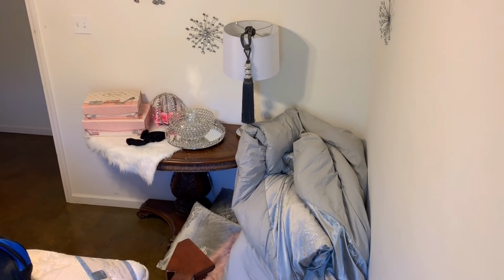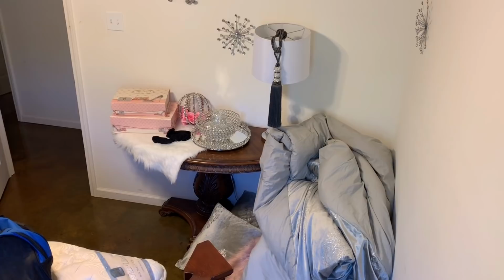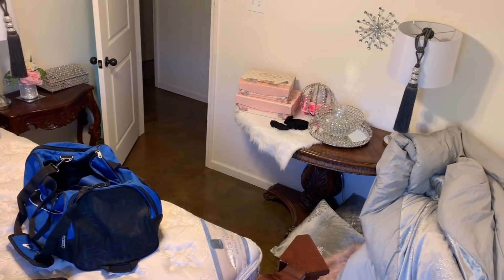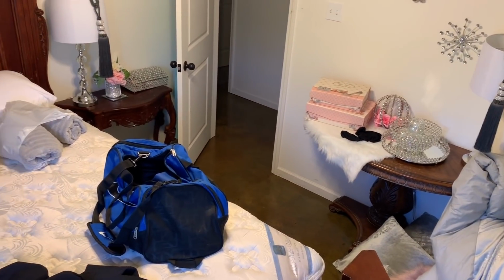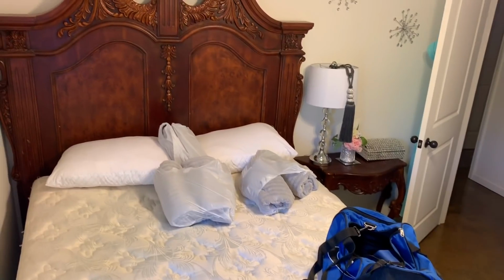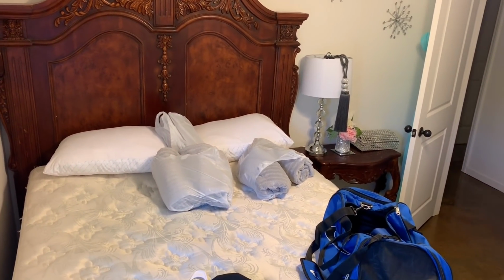Now we are moving into the guest bedroom, or what I call our glamour girls room. We had a few guests over and I just removed the sheets, and literally that was weeks ago. And so this is the state of the space. It just needs to be cleaned.